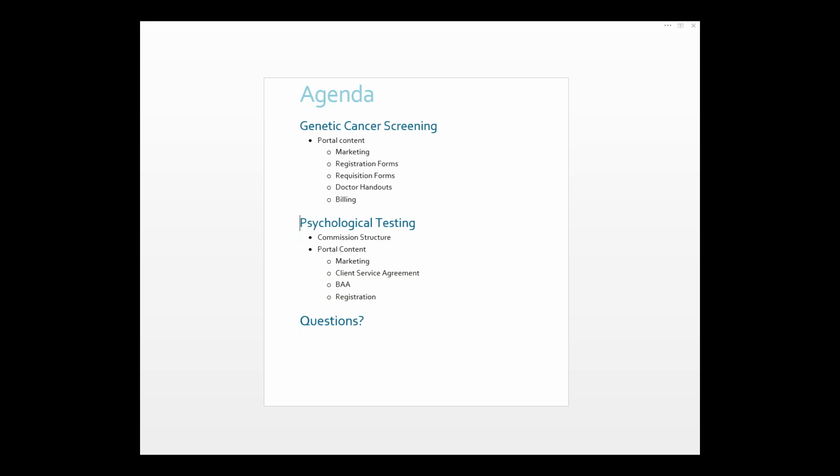For marketing, as far as marketing is concerned, this is what we suggest that you bring to the physician, just to let them know all of the different types of cancer screening that we have available. So you just put your name and your number and your email here. If you need help with that, if you don't have the software to change that, just let me know and give me your credentials and I'll do that for you.